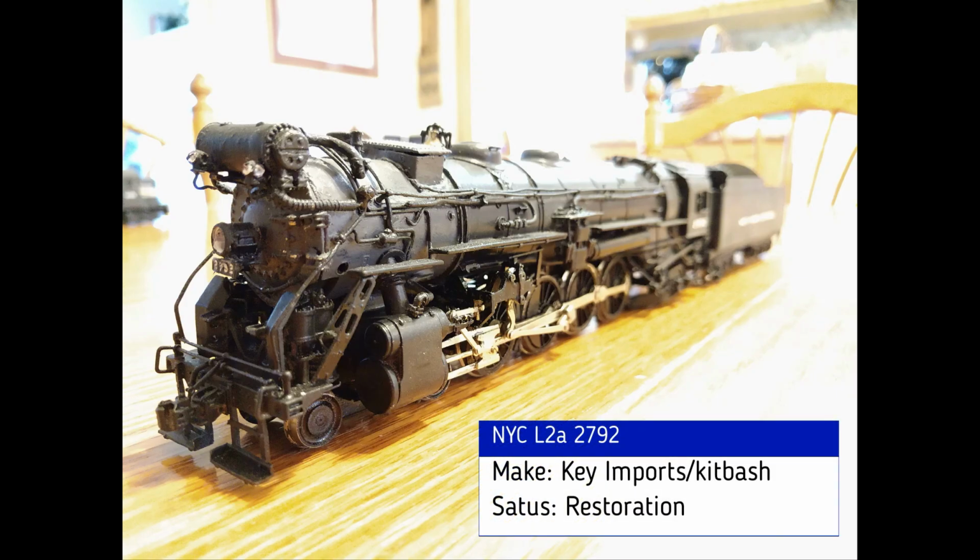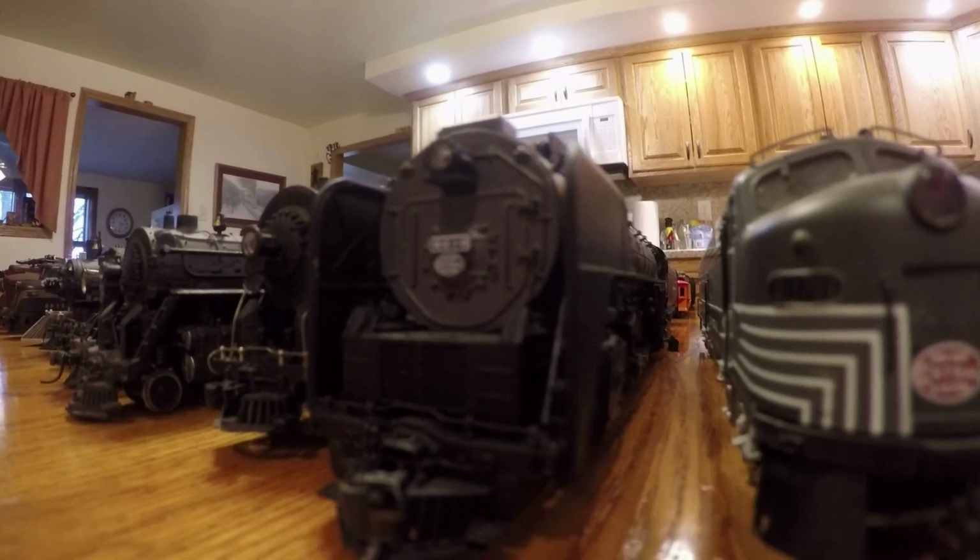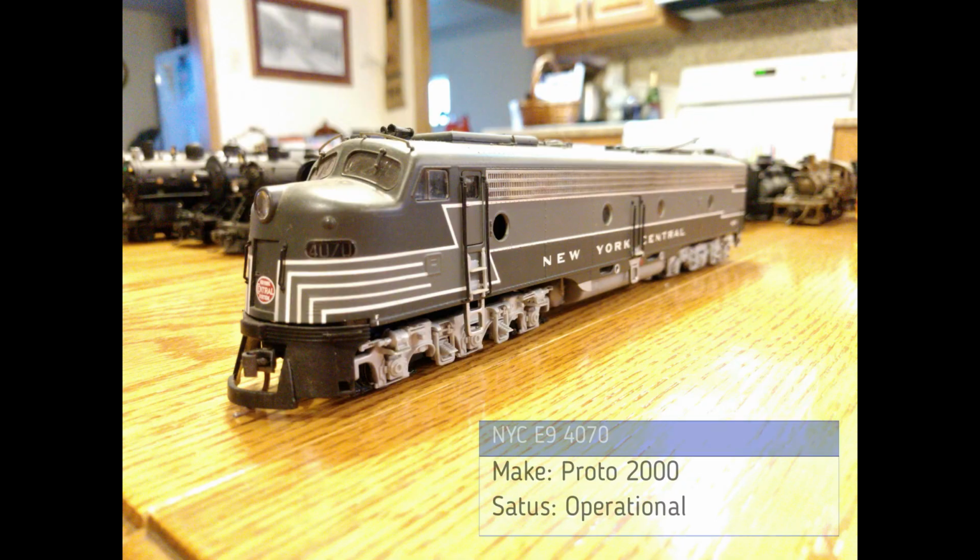Our last New York Central steam locomotive is L2A number 2792. This locomotive was converted from an L2B. Not my best kit bash job, but I think it definitely sells a look of the L2A. That wraps up New York Central steam. Now let's move on to diesels.